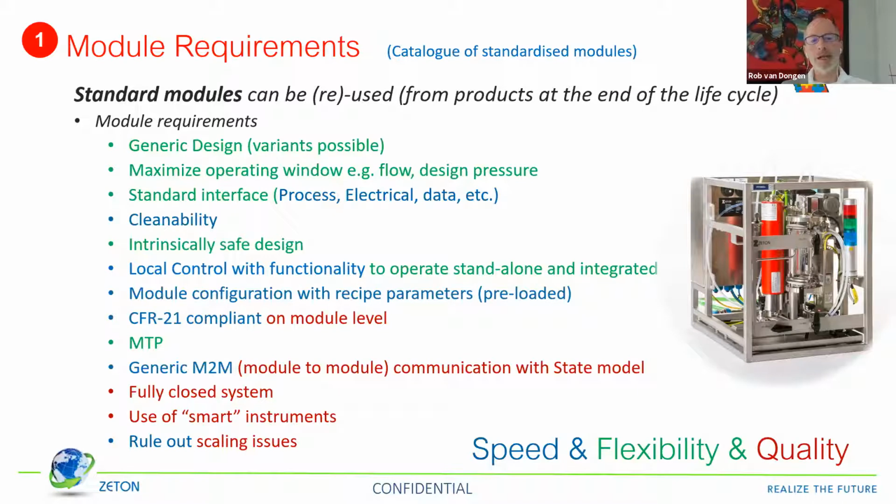If we look at a module, I have shown here one just simple PAM module. Then we need to keep in mind that we don't make a module for just one process. At this moment, it is used for process A, and over time it will be used for process B or C, or even if we expand the capabilities, it will be sent to another location and it has to be used there. So typically we also try to maximize the operating window to achieve these goals I just discussed.